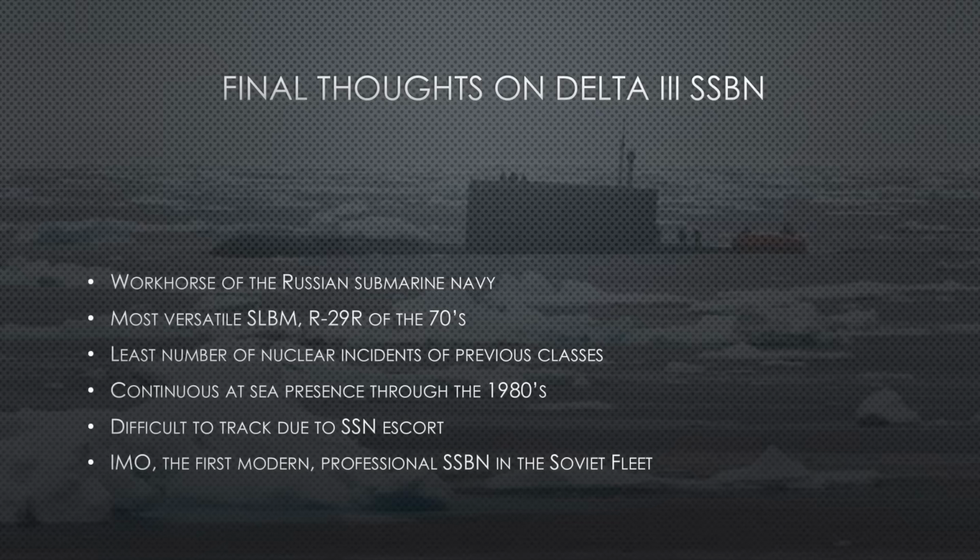But the SSN escort served its purpose. Even though we tracked both of them, and they probably knew that we were tracking both of them, it kept us from getting really close to the Delta IIIs. And they would continue this escort service all the way. They do it today. If there's a boat available, it's out there with the Delta IV poking holes in the ocean under the ice. All right.